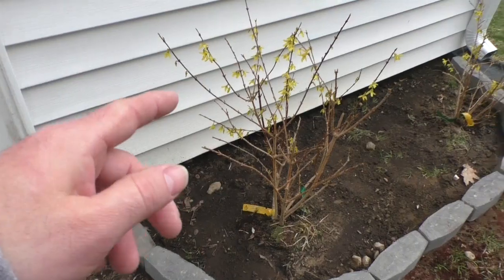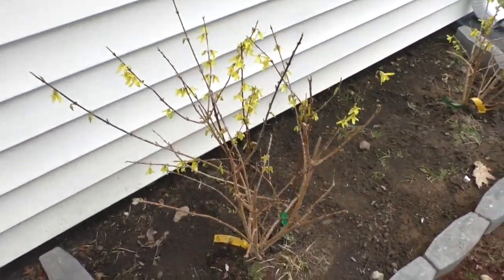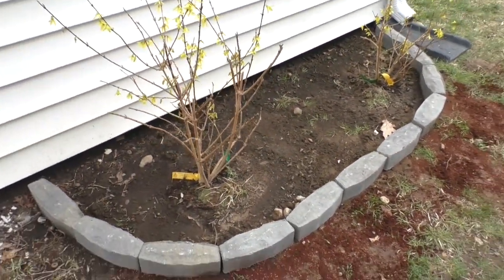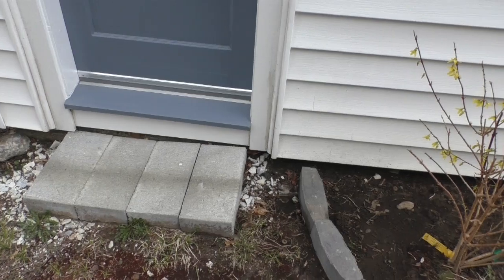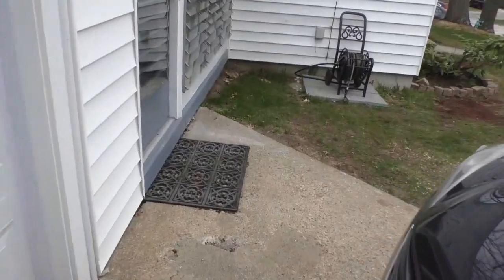Oh, these are forsythias, by the way, in case you're wondering. We just planted these, and they're starting to flower already. I think we should put something in the middle there too, but that's my opinion. But of course, I am only one voting party in a party of 2.